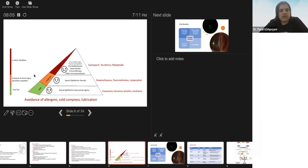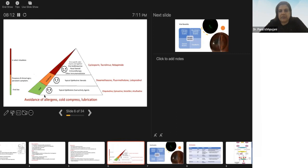So this is just a pyramidal diagram to show what to do. For mild cases as first-line therapy, we just give topical ophthalmic dual activity agents like olopatadine or epinastine. Epinastine also is a decongestant primarily, which will take care of the itching and redness by virtue of vasoconstriction. Ketotifen and alcaftadine are other drugs.